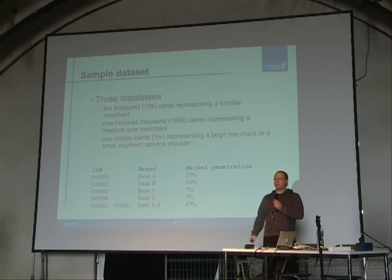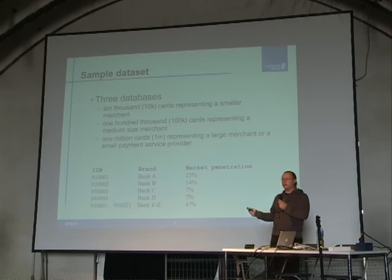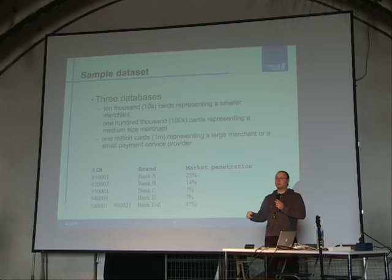And one database with 1 million cards in it. The database with 1 million cards in it would represent a large e-commerce merchant or a small payment service provider. So he would have a database where he has collected 1 million credit card numbers and stored them in his homegrown cryptographic solution.